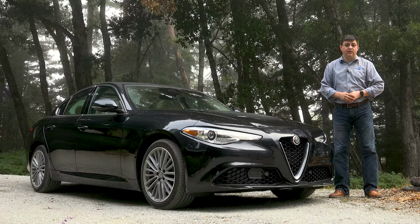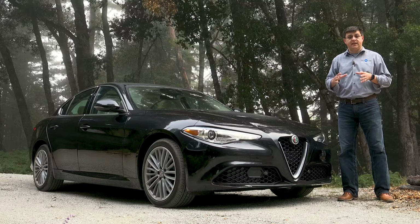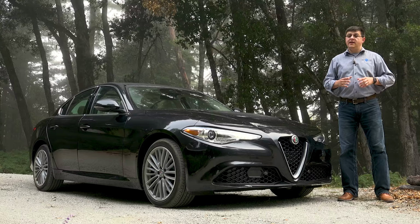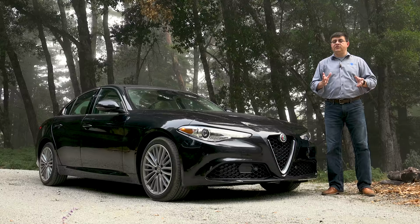The Giulia is an incredibly important model for Alfa Romeo and for FCA in general, because this vehicle right here will be the basis for a variety of different Alfa Romeo luxury sedans and crossovers in America, as well as possibly some Alfa Romeo cousins in the Dodge and Chrysler family. But the model we're taking a look at today is the compact luxury sedan that is targeted very directly at the BMW 3 Series.